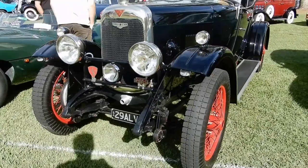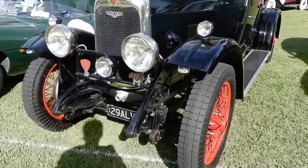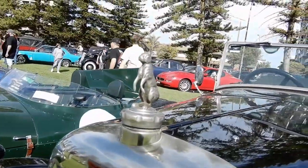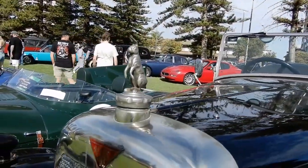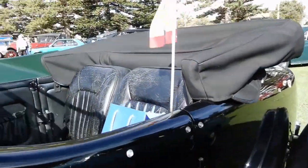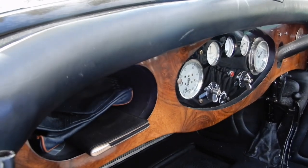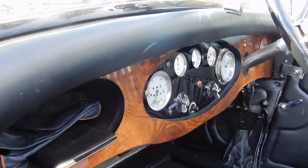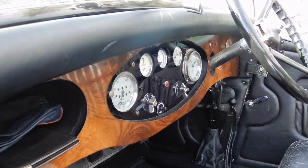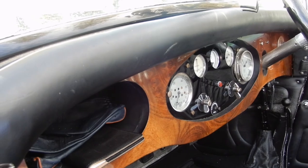I was just looking again at this Alvis Silver Eagle, and he's again has a little hare or a bunny or a kangaroo or something on there. I think it's a bunny or a hare. But what really got me, just look at that dash. Look at that. The thing is absolutely stunning in every dimension. That woodwork looks like something that comes out of a house.